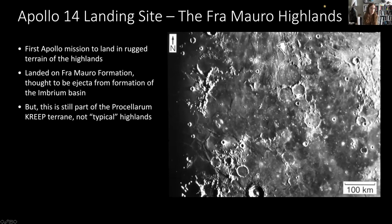But here, this is not our typical highlands, what we would expect for most of what the far side is made of, or the polar regions. This is still part of this Procellarum creep terrain. So a lot of the samples from this site were not anorthosites. They were these kinds of more strange evolved lithologies and a bit more iron-rich.